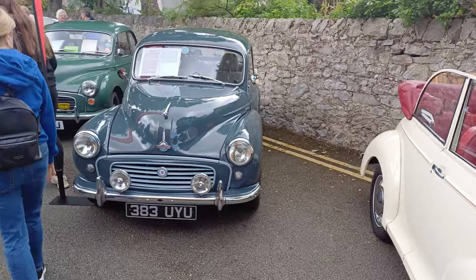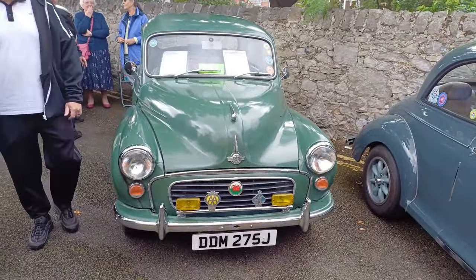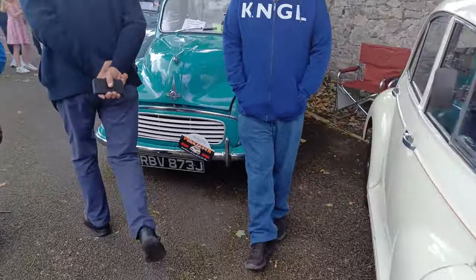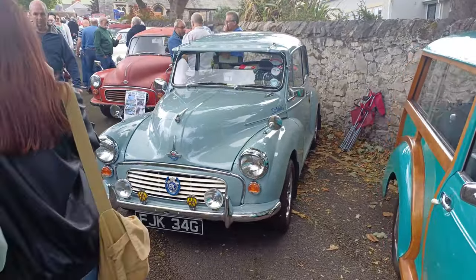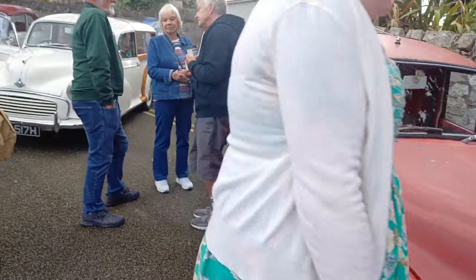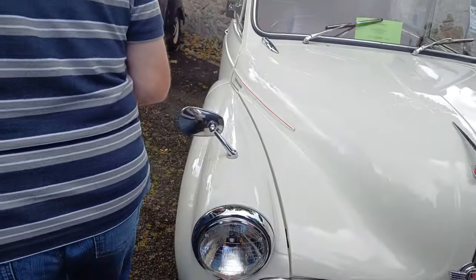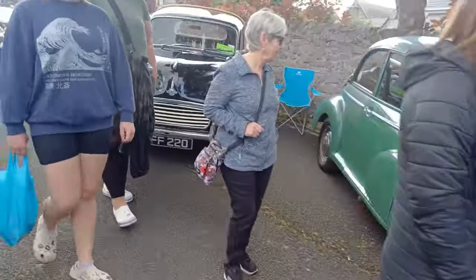Cabbies. Riley. Let's try and whiz them up. Nice, Trevor. There's some really nice examples, I say, just too many to stop and look at. Come on, Angel. Could you just whiz past these ones, guys, because you can see we are very busy here.